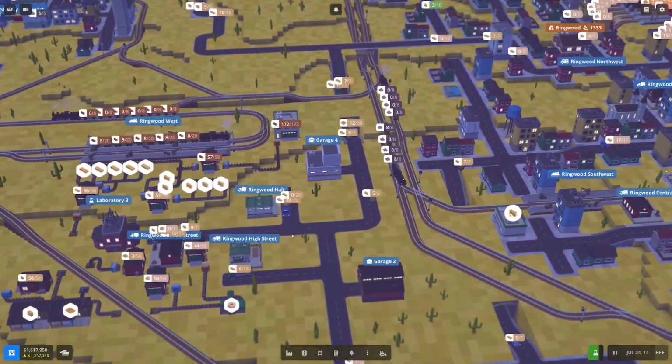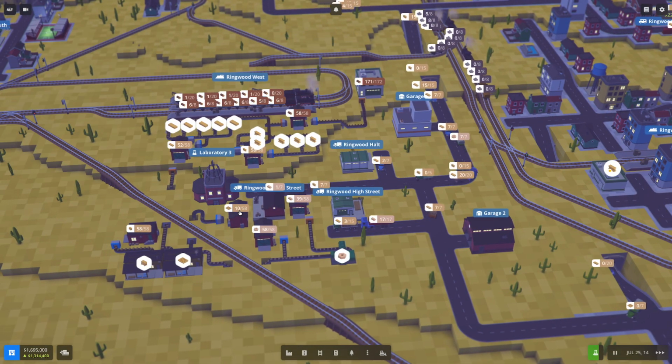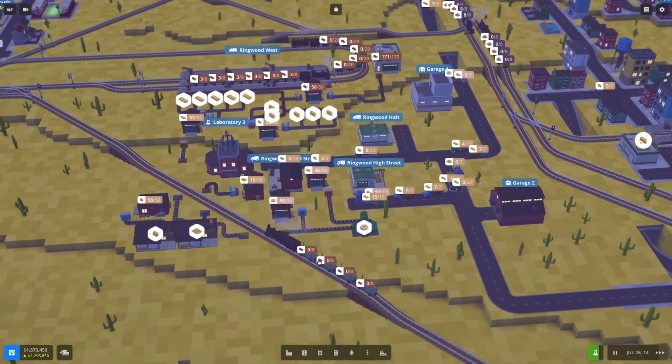Okay, we should be making frames a little bit more consistently. Look at this. We are making frames. We're freaking pumping these things out. Look at that. That's great. That's brilliant.